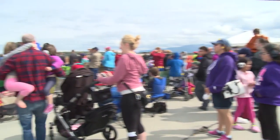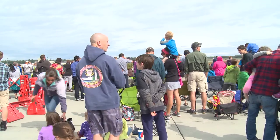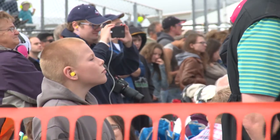Ralph. Possibly here behind me, we've got six or seven people up here controlling this event. Now they're both cleared and hot.